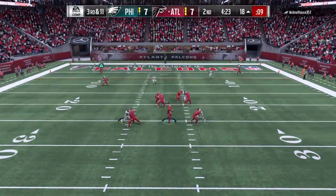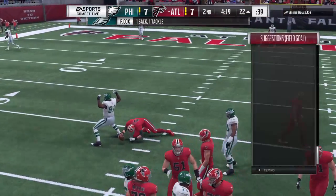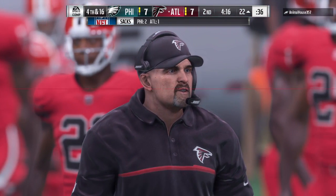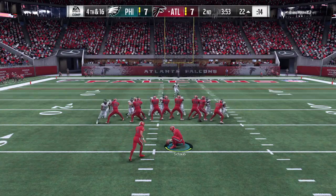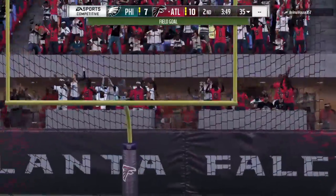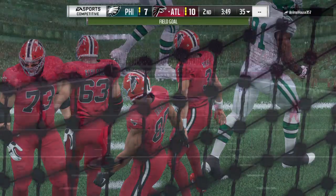On 3rd down, Ryan, and he's not able to get away. Sacked back at the 22. Fletcher Cox, he's the one that gets him down. It'll be a loss of 5, and it'll bring up 4th down. And the 42-year-old veteran's kick is up and good. And they take the lead here now at 10-7.